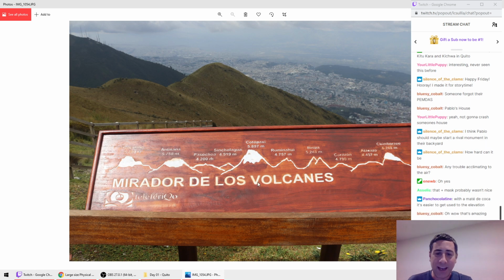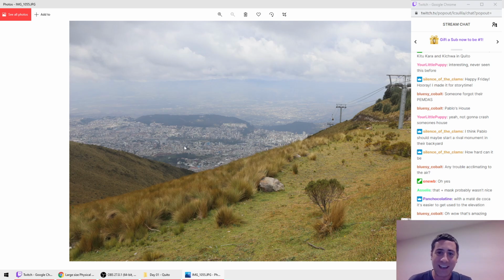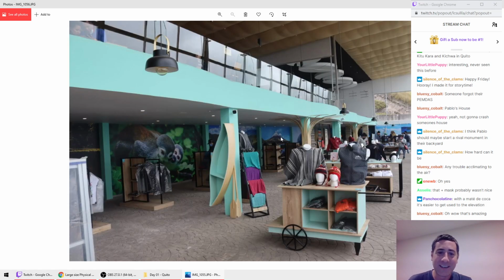Quito's in the Andes, so there are some incredibly tall mountains in the area. You can see some of these volcanoes. Like, one of these peaks is 5,800 meters, another peak is 6,200 meters. That's almost 20,000 feet in non-metric, but very, very tall. We were at 3,900 meters, and some of these peaks are almost 3,000 meters above that. Anyway, so just more of the views.